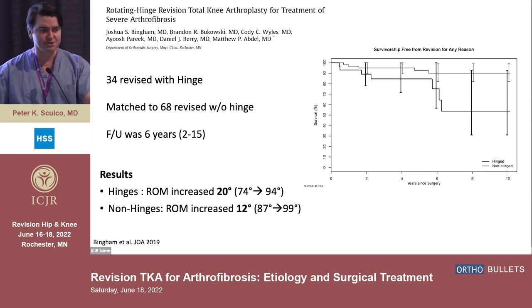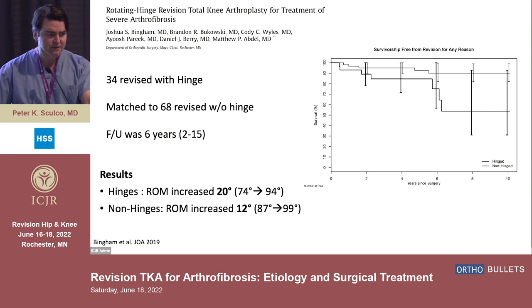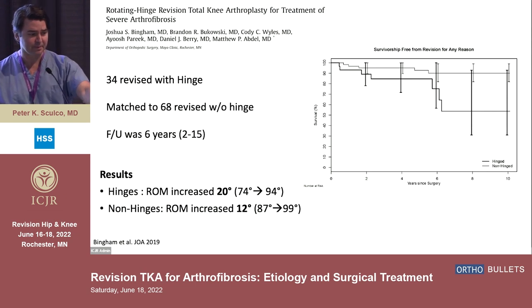The trade-off, of course, is long-term outcomes. This is from Mayo Clinic. You see Matt Abdel, senior author, basically looking long-term at a number of different hinge designs. And when you look out to 8 to 10 years, they did have some reoperations that were higher with the hinges. So it is a little bit of trade-offs to consider, but you did see on the bottom better range of motion with the hinges compared to the non-hinges as well in this study.